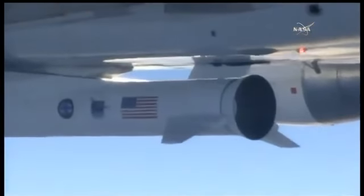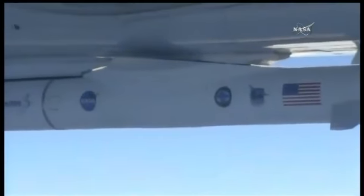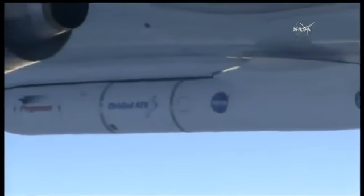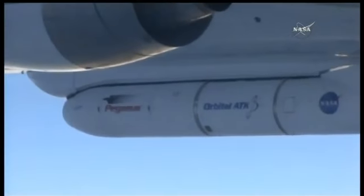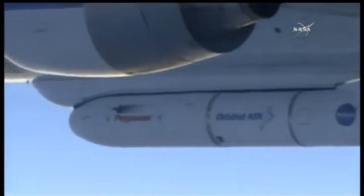LC, LPO, Victor 1. Go ahead, LPO. Just give you a quick update. Temperature from the galley is coming down. We're at 50 degrees right now, and we're back in a nominal configuration. Okay, LPO, we copy that.